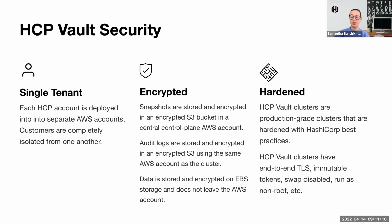Okay. And finally, everything is hardened. We align with all of the current Vault best practices that you can expect from our enterprise offering. Clusters are built in with end-to-end TLS, immutable tokens, swap disabled. As I mentioned, you can go through our Vault production hardening guideline. All of the expectations you can have there, you should also expect from us as a managed service.